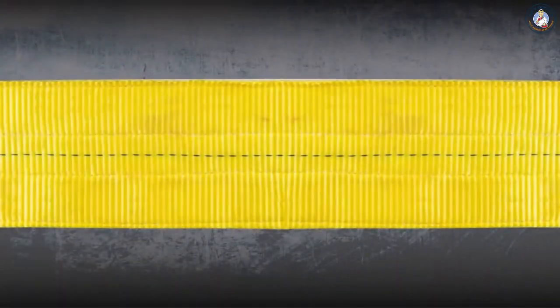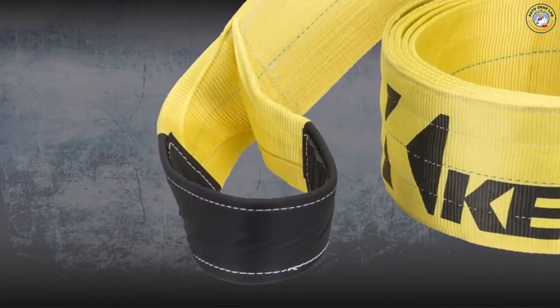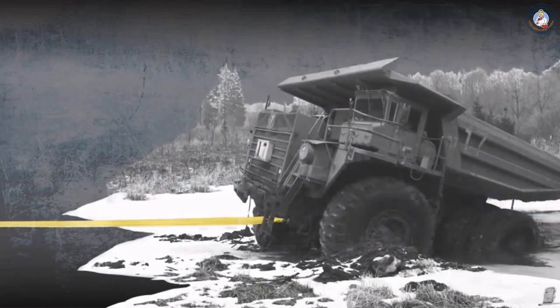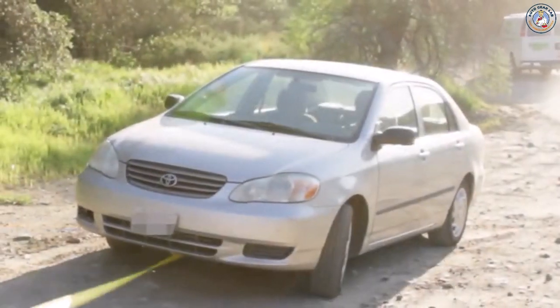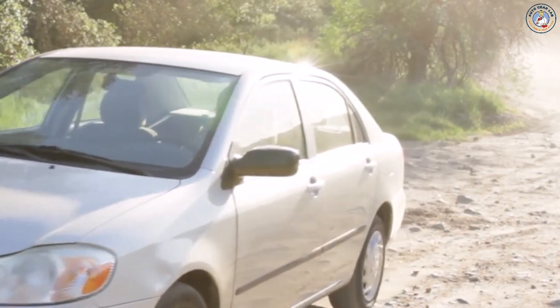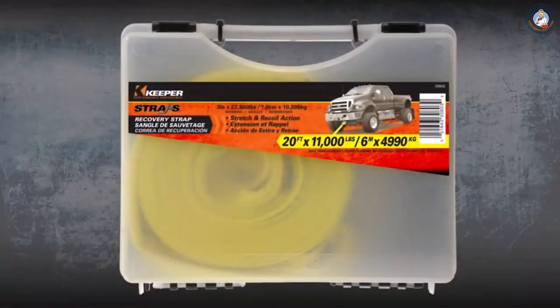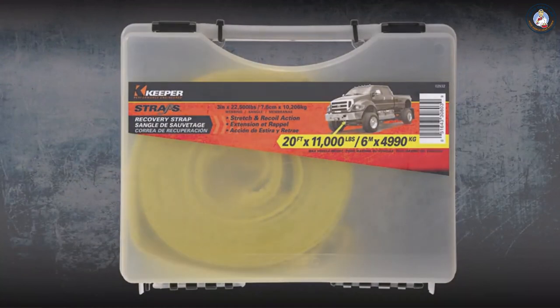All Keeper vehicle recovery straps are made with our exclusive high-test webbing for years of reliable service and have sewn looped ends for easy attachment around tow hooks or bow shackles. Vehicle recovery straps allow you to jerk your stuck vehicle out of trouble using a tow vehicle by securely fastening the looped ends to both vehicles and simultaneously pull forward in a safe but aggressive way. Once on safe and solid ground, unhook and store for future use.